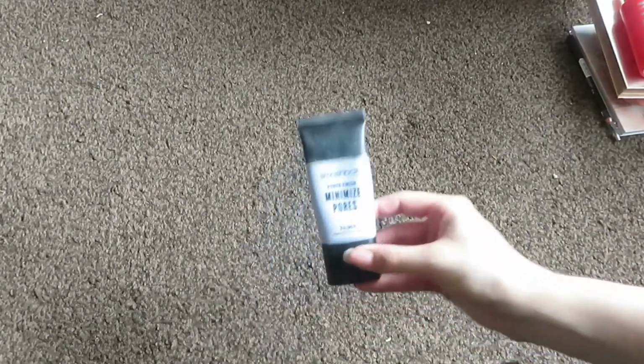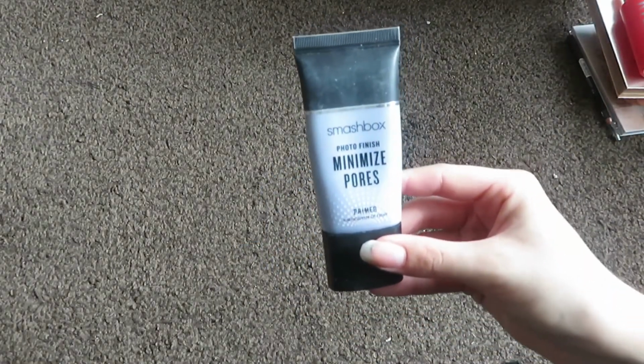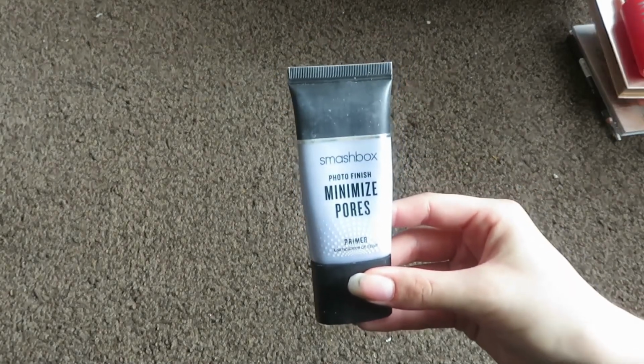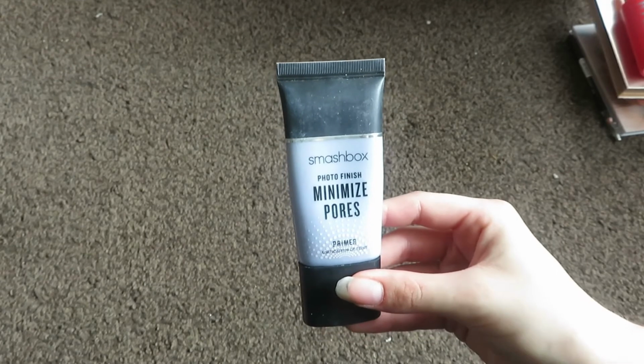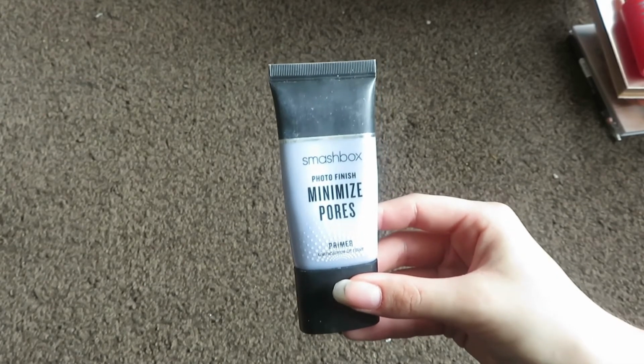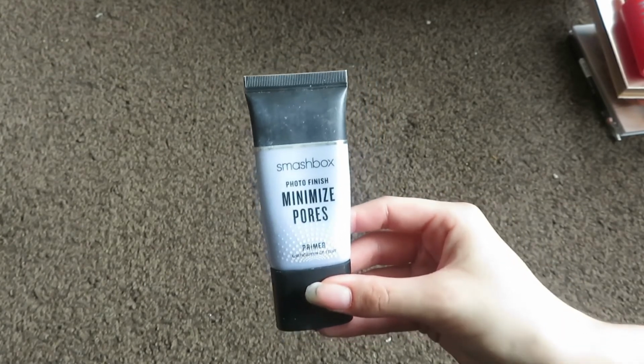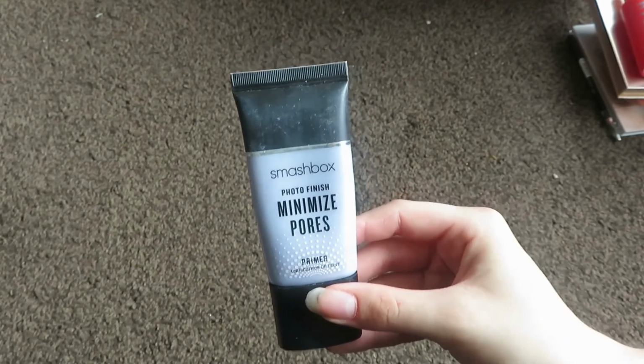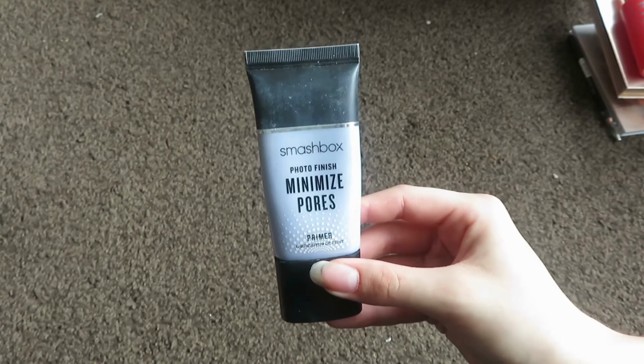And then finally, we have the Smashbox Photo Finish Minimise Pores Primer. Again, this is one of my go-to primers. I feel like when I want more of a matte finish than a dewy, glowy kind of finish like the Becca one gives, I use this. But yeah, I definitely don't use it as much as the Becca one, but I am going to hang on to it as I do really love it.